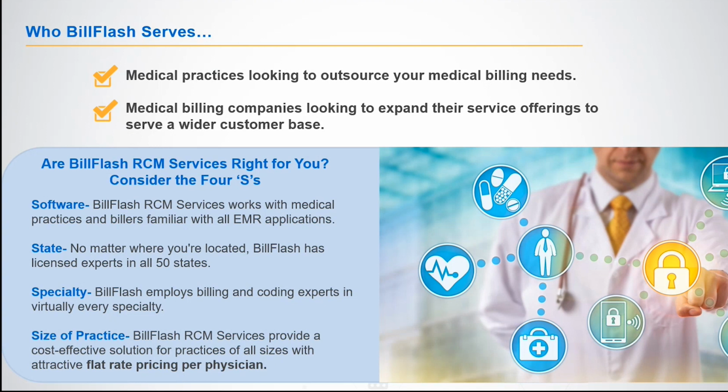And last but not least, the last S out of the four is the size of the practice. BillFlash RCM services work with a wide range of sizes of practices, everything from single provider practices up to hospital systems. Our experts are working with all different sizes of practices. So you can rest assured that if you have questions in any of those four areas, we will be able to help you. And if you are a billing provider who's looking to work with a larger range of customers, ask yourself if there's any room to expand in those four areas by working with a company like NexTrust and our BillFlash RCM services.